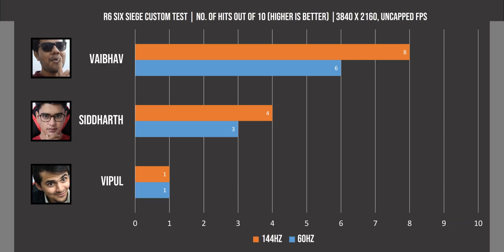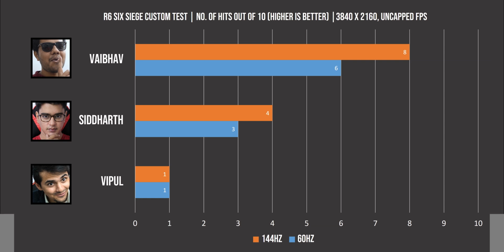So in this test, we can see that Vipul wasn't able to improve at 144Hz refresh rate as he was able to hit the target one time in both of our tests. But I was able to improve at 144Hz as I was able to get a 33% higher hit rate. And with Vaibhav, we saw a similar trend.